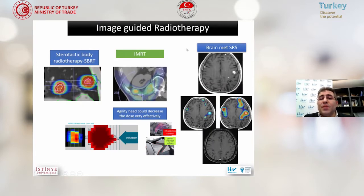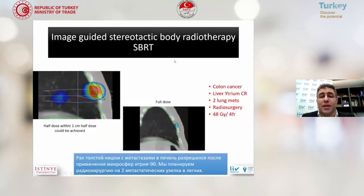So again, with image-guided radiotherapy, we can do stereotactic body radiotherapy for some metastatic areas in the body, also IMRT for, again, metastatic or primary tumors. And also we can use image-guided radiotherapy for brain metastases, directed stereotactic radiosurgery, all again with image-guided radiation. So this is the case with colon cancer.